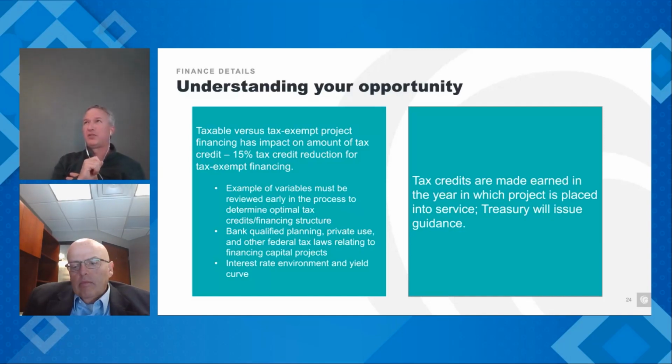We're doing a lot of this sort of analysis right now for governmental entities, local towns, villages, cities that have historically used tax exempt, but now they understand that if they use tax exempt financing, they get a bit of a haircut. So what other alternatives are there?